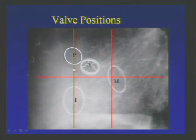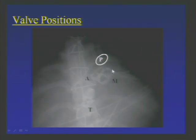Now, I have to say that I think I've only seen one, maybe two pulmonary valve prostheses placed in the native position. Most of them are in a conduit, and I'll show you an example of that in a little bit. From the frontal projection, it can be hard to distinguish a mitral valve from an aortic valve.